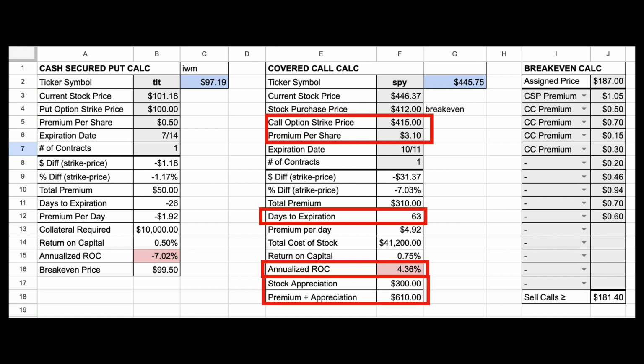And don't forget about that additional stock appreciation, because I'm raising that strike price from 412 up $3 to 415 and capturing an additional $300 per contract, $900 total in additional stock appreciation. And with the premium plus appreciation, that is $610 per contract that I'd be receiving. So over $1,800. This is putting me in a over $1,800 better position, although I may have to wait 100 days to get there, an additional 63 days anyway.